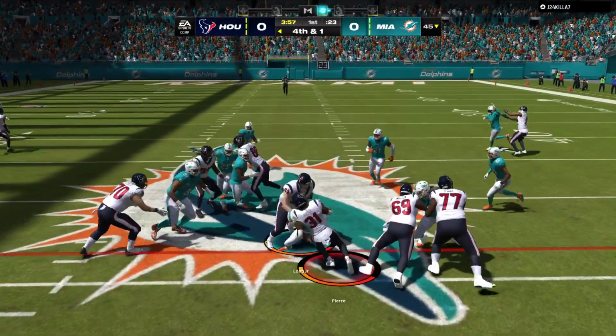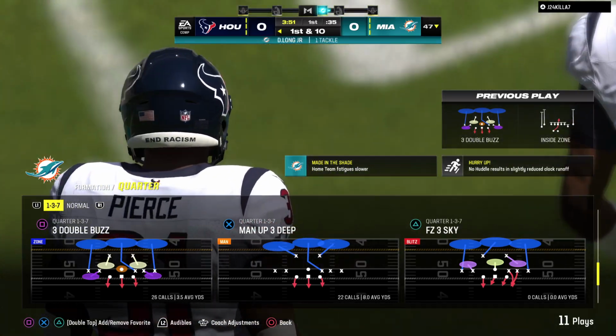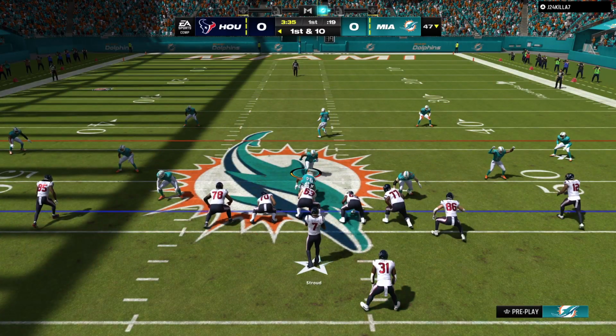They'll try and run for it. And he's got the first down yardage as he brings this up to the 47. A big roll of the dice on 4th and 1, but it pays off. They convert.